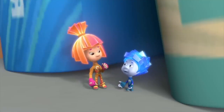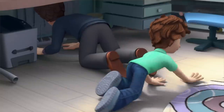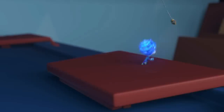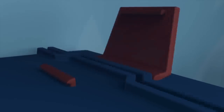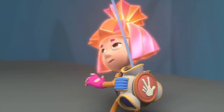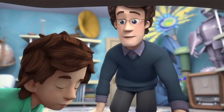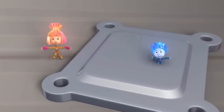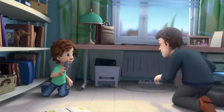What do you think he wants? He wants us to get that metal thing out of his dad's box. Come on, let's go. You got it. Any luck? Uh-uh. Me neither. I found it, Dad. It was under the table, just like I told you.